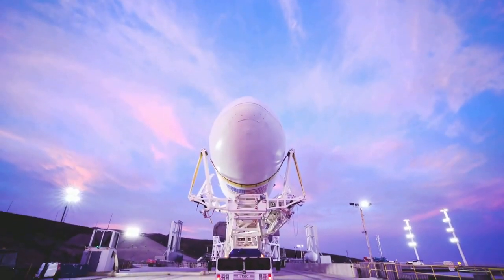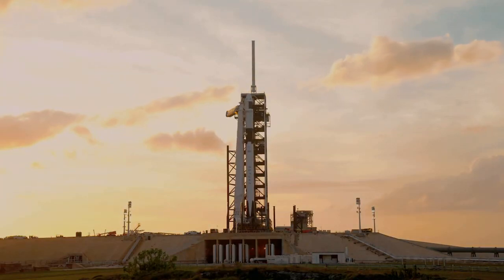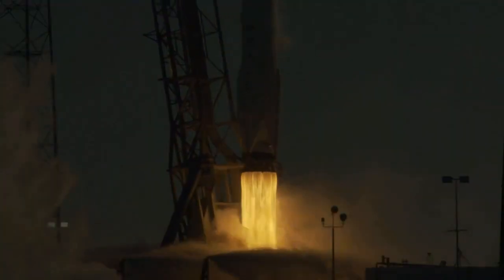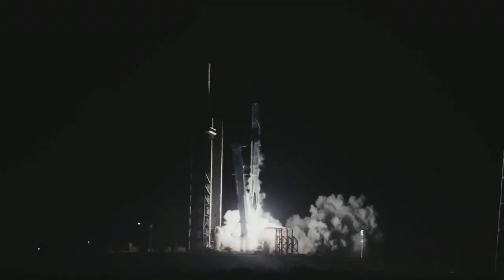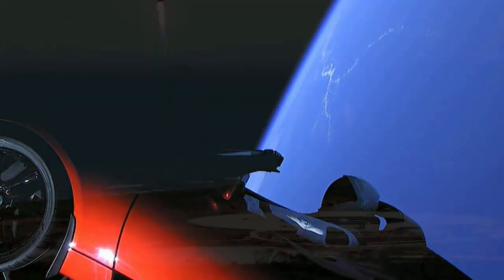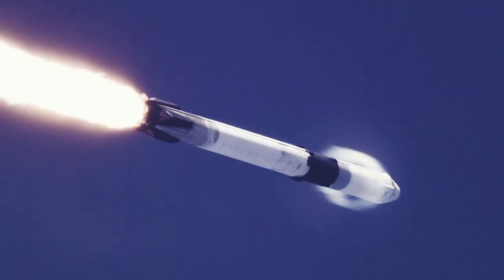LWO1 WeatherNet. Liftoff conditions looking pretty good. TSTS is ready for launch. Ignition. Liftoff. Falcon 9 has cleared the tower. Ten, nine, eight. Side booster ignition. Six, five, four, three, two, one.